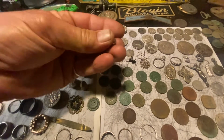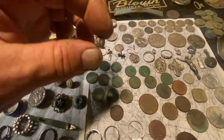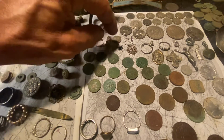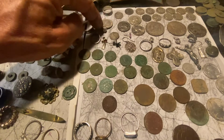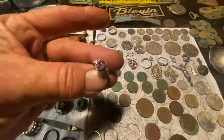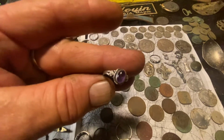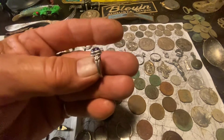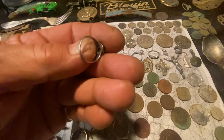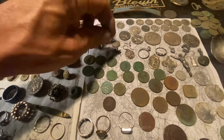But look at these. I found some nice bling bling earrings. That one's a really nice one. I looked that one up, and I believe if I would have found the other one, these would go for like $300 for the pair. Wish I would have found the other one. Nice old vintage ring. This was in about 4 feet of water in a lake. It's an old style ring right there. You can tell by the way it was made. It's definitely an old style ring.